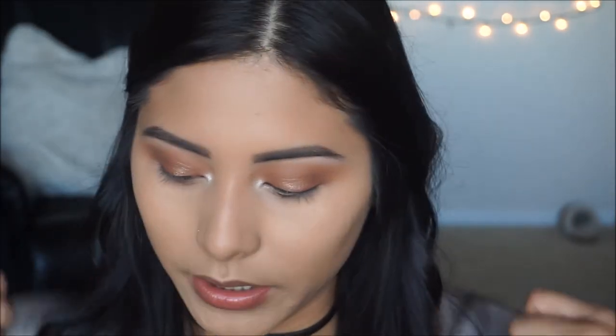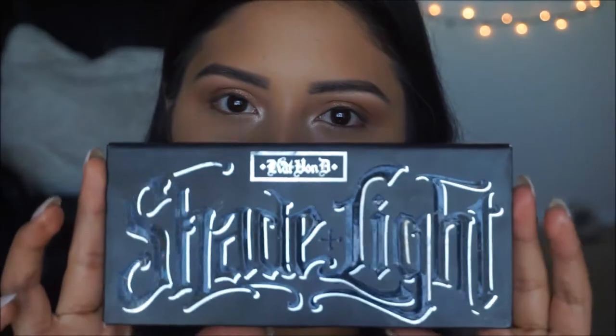We're gonna come back to the bottom lash. So for right now, we're gonna work on the rest of our face. What I'm gonna do is bronze up a little bit. We're not contouring because, like I did say, for an everyday look, I do not have time to contour in the mornings. So what I'm gonna be using is the Kat Von D Shade and Light palette.